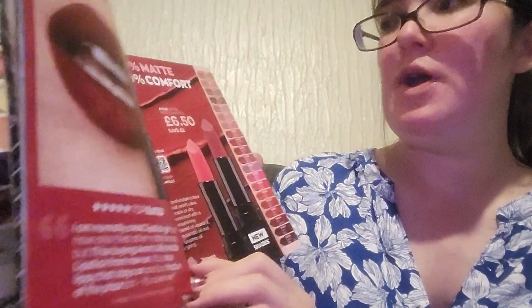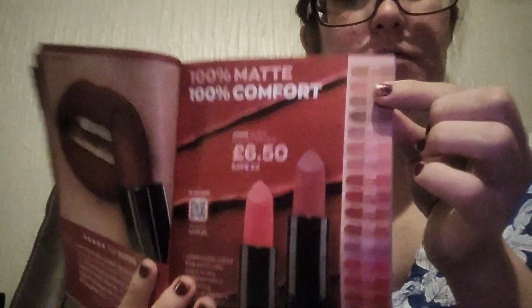And we've got a lipstick, 10% matte, 10% comfort, £6. Avon Ultra Matte Lipstick, and they're £6. They've got new shades, lots of new shades.